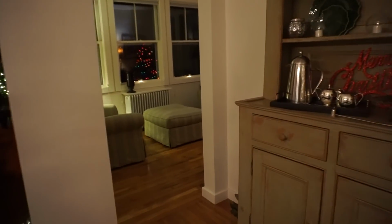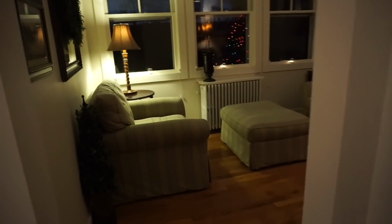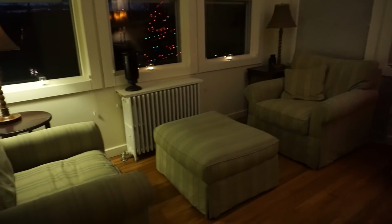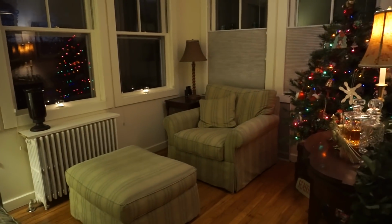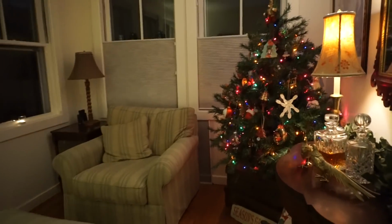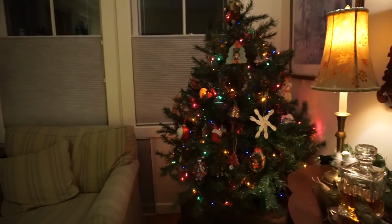Take you into our sitting room. This room, everything that we have here right now is furniture that we brought from our other home, and until we do the remodeling, we just found places to put it. So this is where we have coffee, and check my Instagram in the morning.